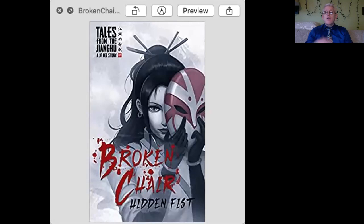I don't know about you guys, but I'm actually red-green colorblind. So whenever there's red or green anywhere, I get a little distracted by it. It gets hard for me to see. So I wonder if you guys let me know in the comments, like, can you see the text, the broken chair text? Even the hidden fist is a little tough for me to read, but I can see it a lot better than broken chair. For a while, I was like, is it chalk? What's going on?